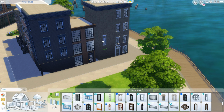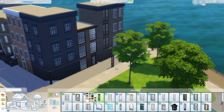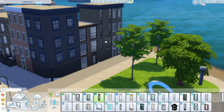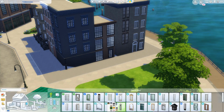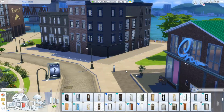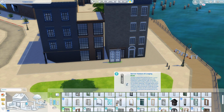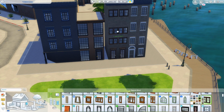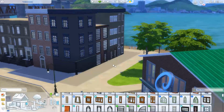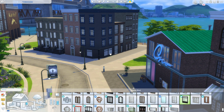And apart from building just some shabby apartments, I'm also adding in some shops on the ground floor. So there's going to be a small little corner grocery store, an Asian themed restaurant, a laundromat, and also another store that I haven't decided what to put in yet. I was thinking maybe a music store, but I'm not quite sure yet.